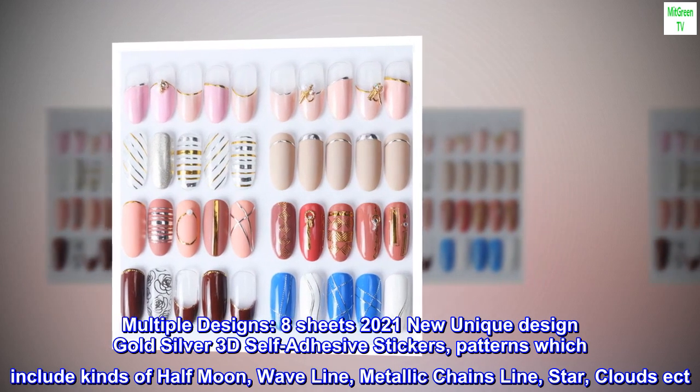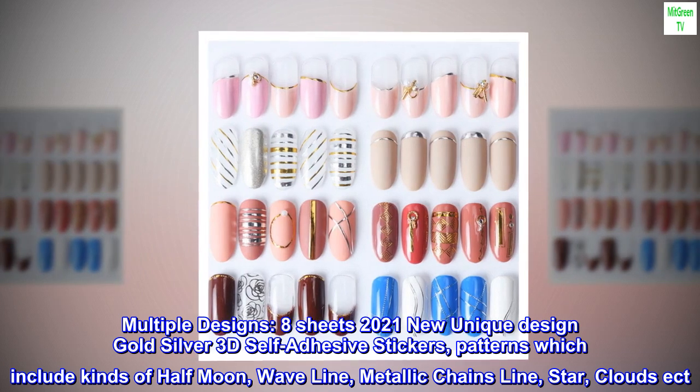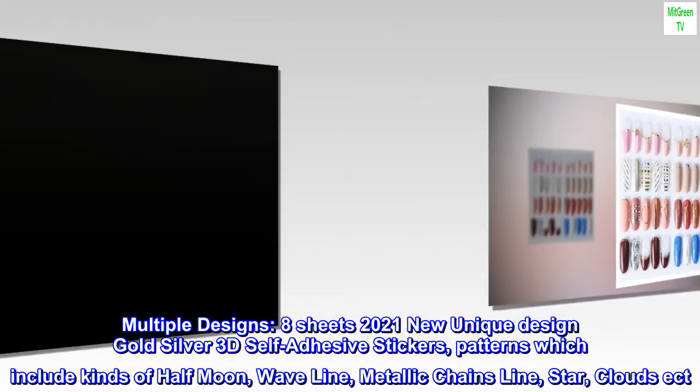Multiple designs. 8 sheets 2021 new unique design gold-silver 3D self-adhesive stickers. Patterns include kinds of half moon, wave line, metallic chains line, star, clouds, etc.